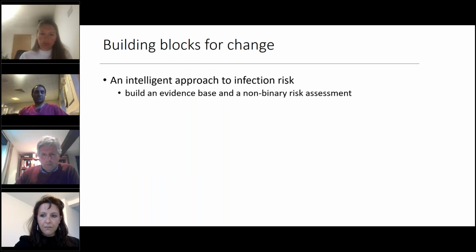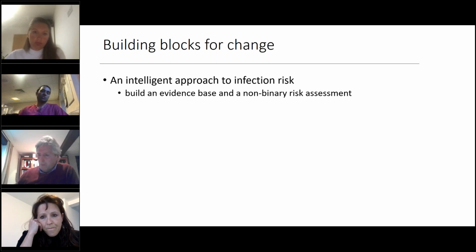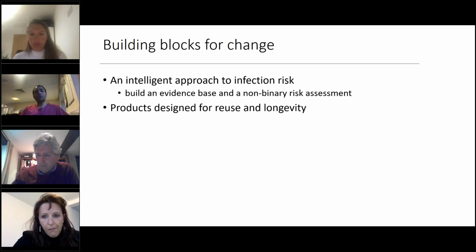So what are the building blocks for change? We need, I think, an intelligent approach to infection risk. Yes, certain things, such as using an IV cannula, we should not use that again. That is a high risk to patients. But for other things, for example, some people will say, oh, you reuse a metal tongue depressor, which of course is ridiculous because we reuse a spoon in a canteen with far less sterilization.